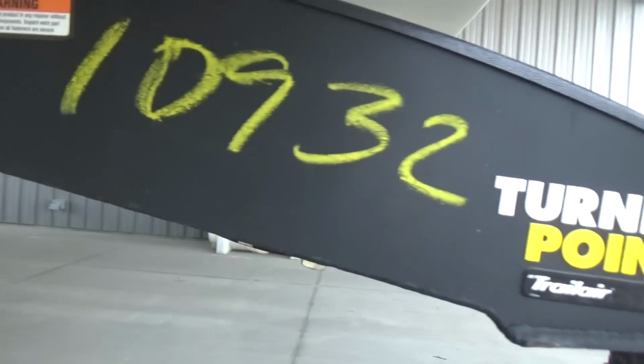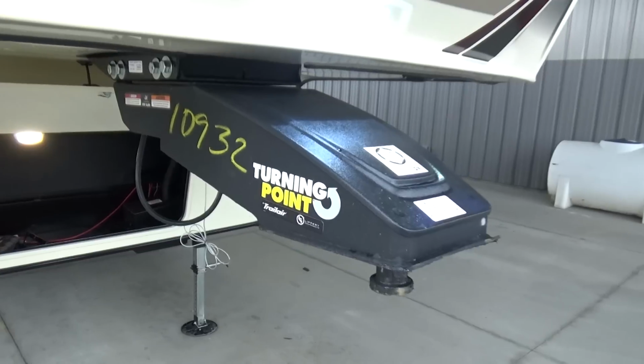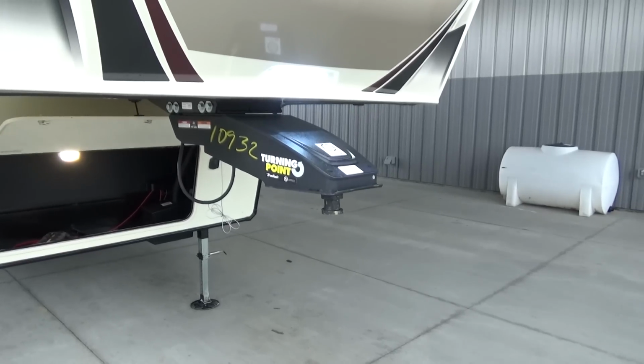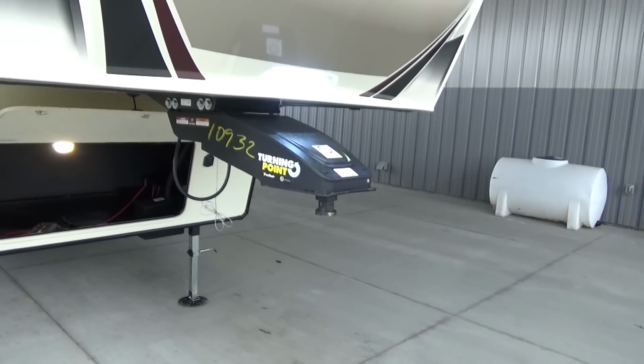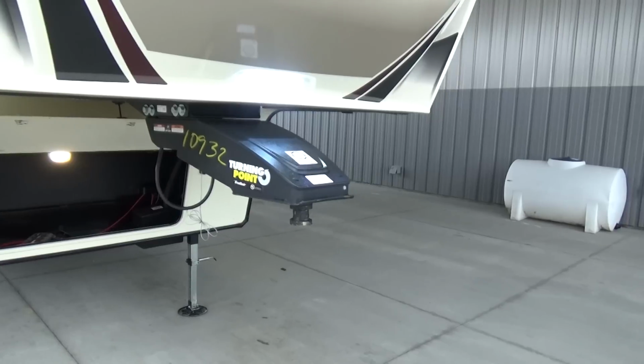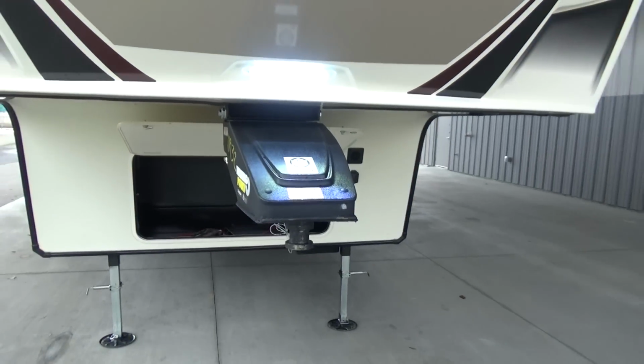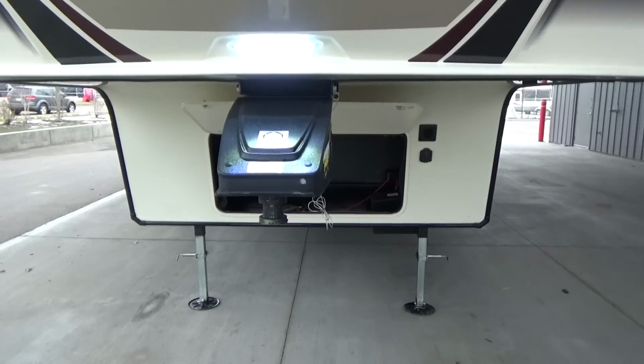And why that's important is because in a lot of half-ton trucks, with the shorter boxes that you can see on them, if you didn't have that ability to be able to shift the turning point back, in a lot of cases you could smash your back window when you jackknife the trailer. The other nice thing about the turning point hitch is it comes with the trailer.